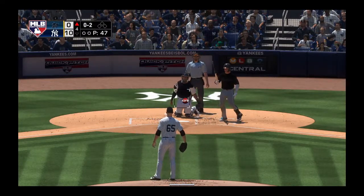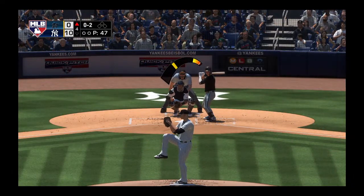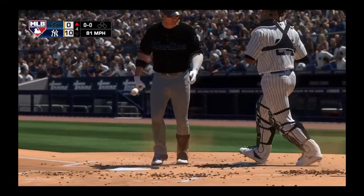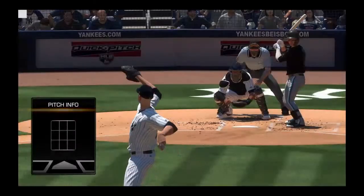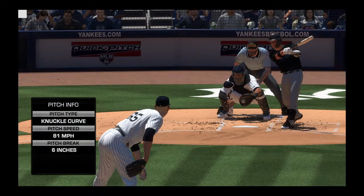Fouled away. And the knuckle curve that time. Got him swinging, and that's the first out. He's racking up a fair amount of strikeouts out there. That's 6 to this point. So he's got good stuff, and he's fooling a lot of these hitters. Anderson.